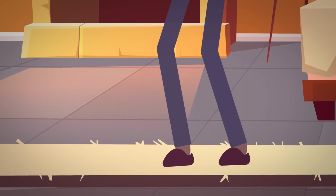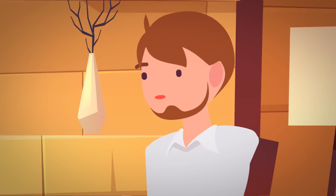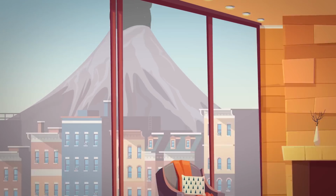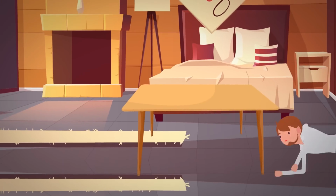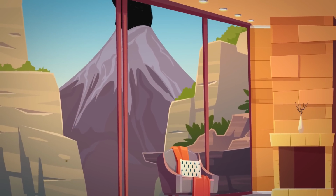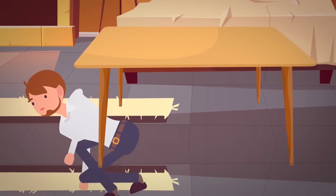The ground shakes beneath you. The pictures rattle on the walls. You hear a rumble off in the distance. Then, boom, a deafening explosion. The shockwave blasts through the windows and sets off car alarms. You duck under the dining table for cover, but then you remember you live not far from a supervolcano in the middle of a tropical jungle. So, staying in one place isn't a good idea.